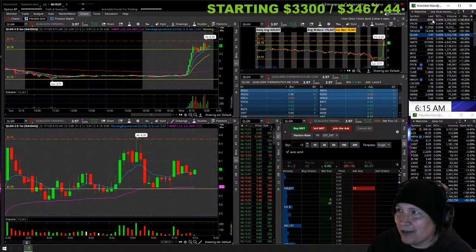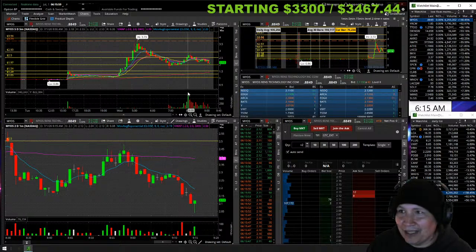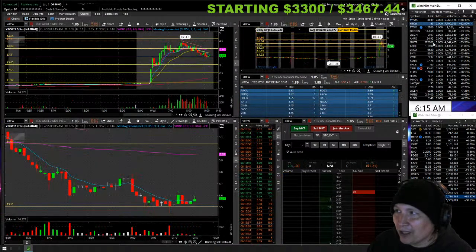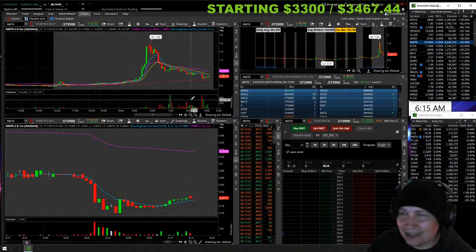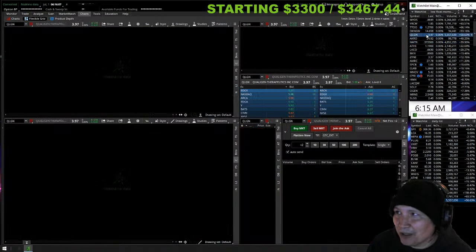MYOS also, MYOS coming down. We're going to have to give these stocks a little time. It looks like the stock market is kind of, I'm not sure what's happening.